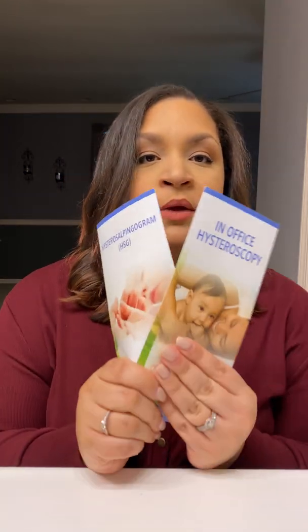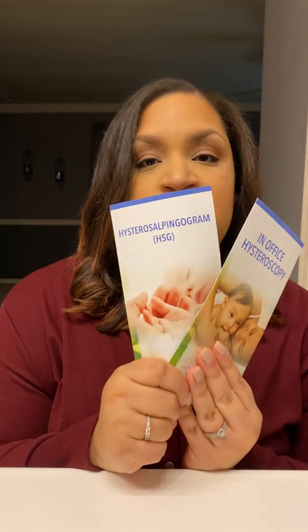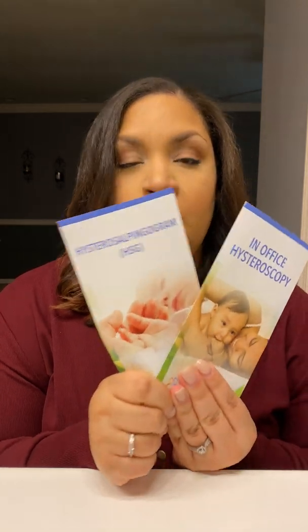So overall, if I had to compare the two, I think that I would prefer the hysteroscopy, the second one, over the HSG, because that was very intense, very uncomfortable, and lasted a lot longer. This one was very sharp pain, but very quick pain. And then it was over. So I hope that that clears things up.